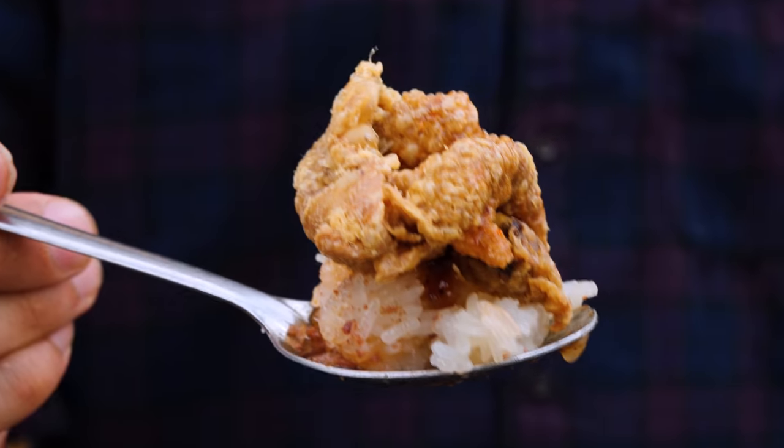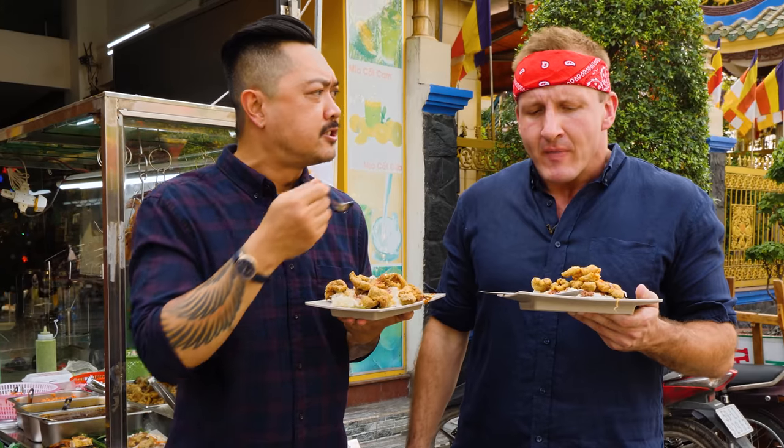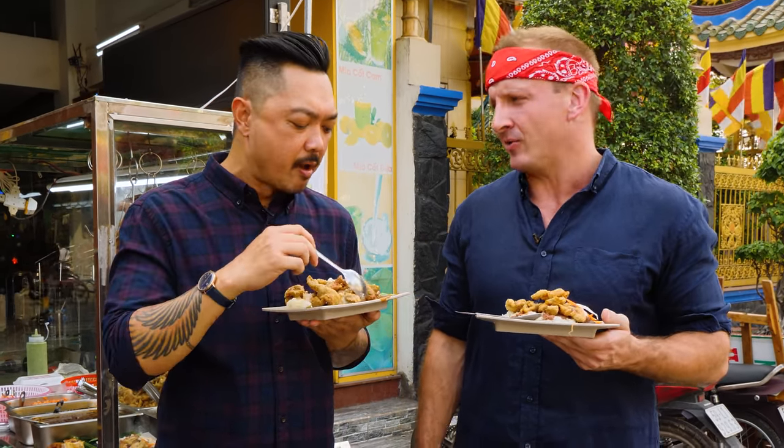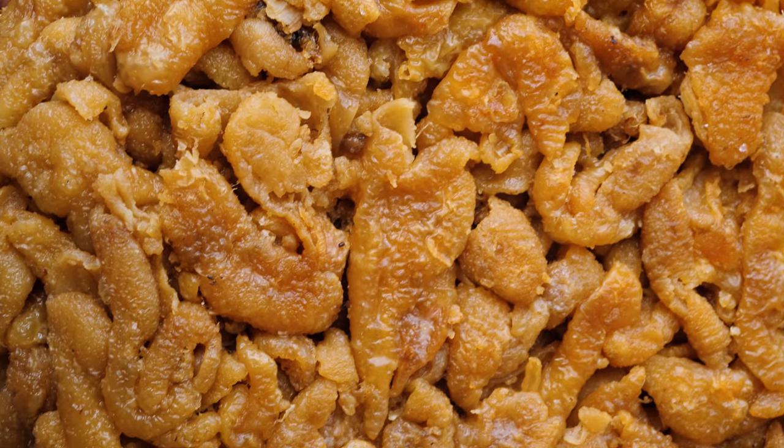They're better together. It's a marriage of flavors and textures. All of them together is better than the skin alone. Like us. Sometimes. No. It seems animal skin has no limitations.